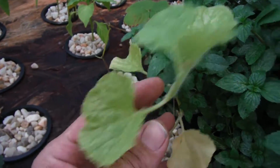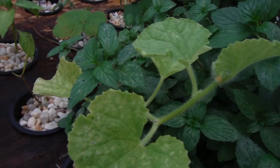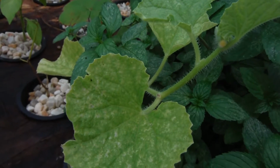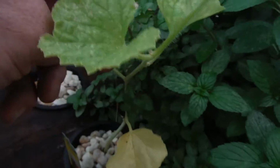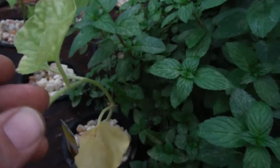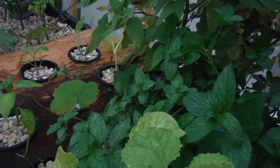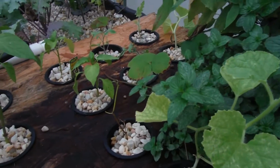Another little cantaloupe right here. I'm just trying to keep it away from this peppermint. I don't want it to, dang, that word just went out of my vocabulary. Tendrils or whatever, the little dealies that they pop out and grab onto things with. That word that I'm forgetting. I don't want it to start wrapping up on this peppermint before I have a chance to move it, so I need to take care of that.